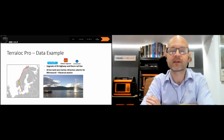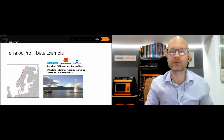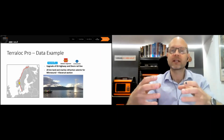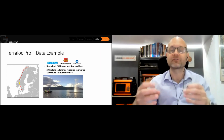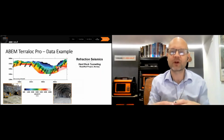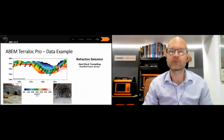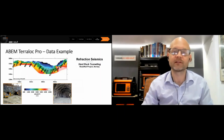And they were doing survey both in sort of a marine setting. So they had the Terralock set up in a boat, and they had what we call a hydrophone string. So rather than geophones sat on land measuring vibrations, you have hydrophones within the water column measuring pressure change. So they were doing both land and water-based survey to then be able to understand the strength of the bedrock beneath, because there were a lot of zones where tunnels were required, and those tunnels were either beneath the water bodies or actually through the hillsides.